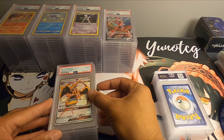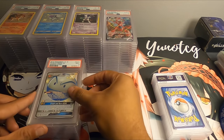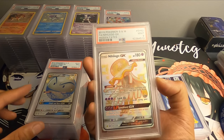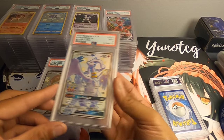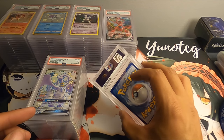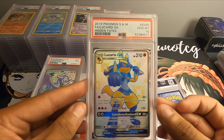Naganadel, I don't even know how to say that. I just sent in whatever shinies I had, sent them all. Mint 9 Electrode. Mint 9 Nihilgo. Mint 9 Reshiram. Can we see some 10s? Ooh. Oh, that is a nice one.